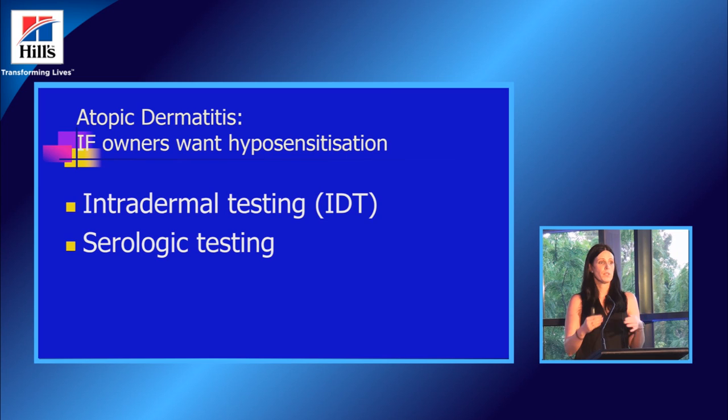So sometimes there's really nice correlation between the two tests, but more often than not, you get two completely different profiles. So I wonder sometimes if our desensitization isn't working, if we've potentially missed allergens by not running both tests in conjunction with each other. And I say to my referring vets up in Sydney and Canberra, I'm happy for them to run the blood test and then send the clients to me for the skin test, and then we can correlate the two results together.